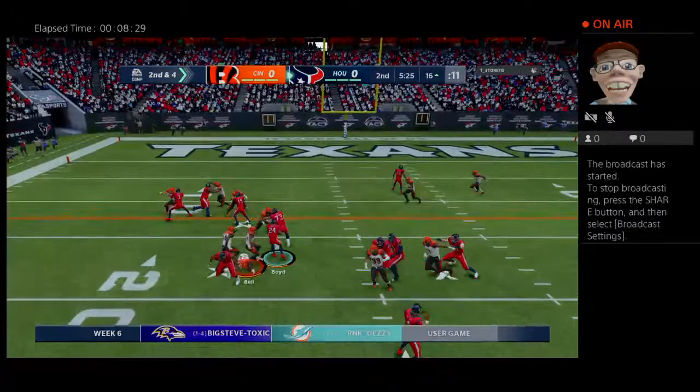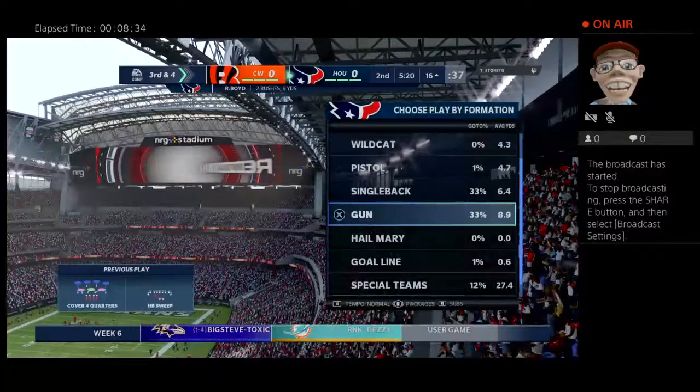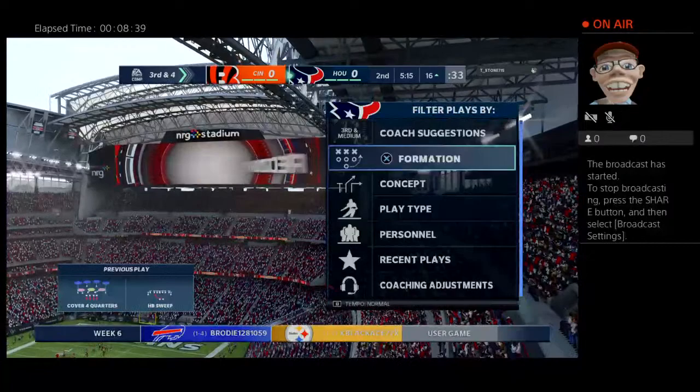From the gun, he'll hand this off, and this carry not as productive. He's swallowed up at the line of scrimmage. No gain on the play that time, and they'll look to convert on what'll be a 3rd and 4. It's now 3rd and 4.